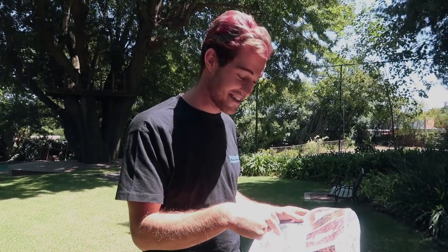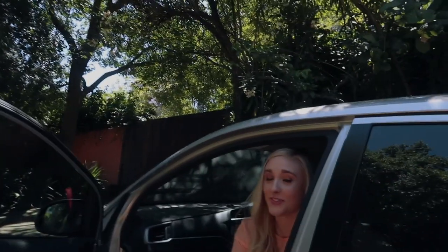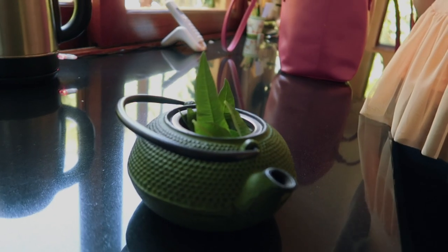Look. Think. Say. Do. Do is better. Do or do not? No, do. Someone else is supposed to say there is no try, but okay. You guys are lame. What's this? It is lemon verbena.